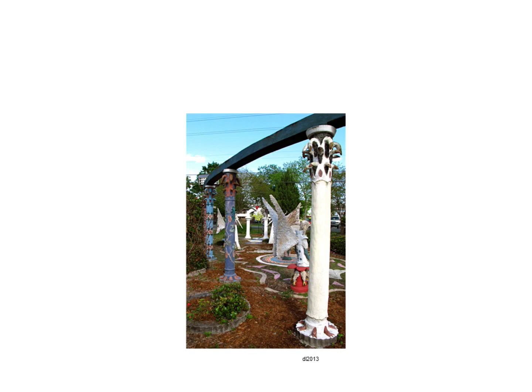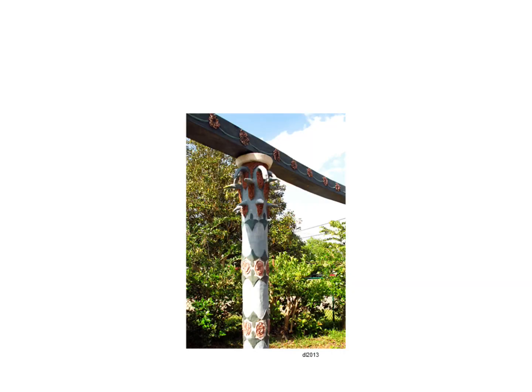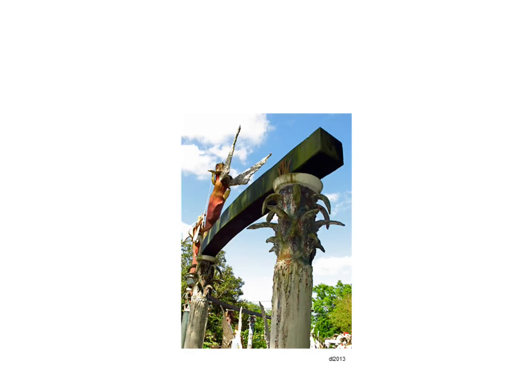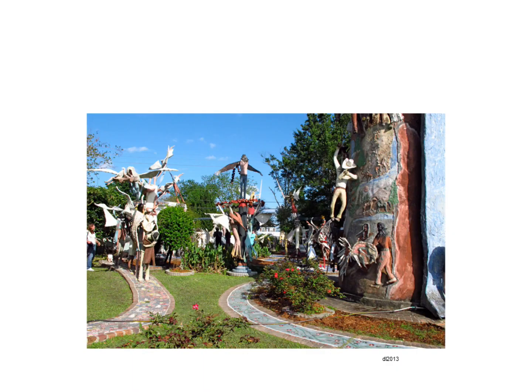More columns with unique designs, angels on top of this portion of the columns and the colonnade, nature motifs. Some of the biologists have tried to identify some of the plants, and they do see some things that are unique to Louisiana, referenced in the imagery. And again, columns here. And then as you move beyond the colonnade, you have the pathway.